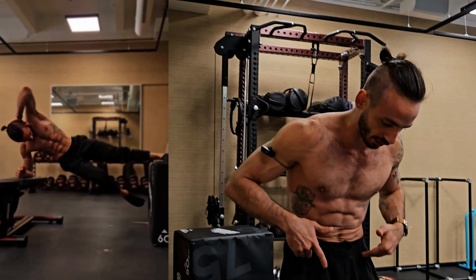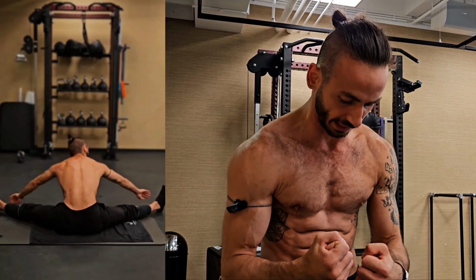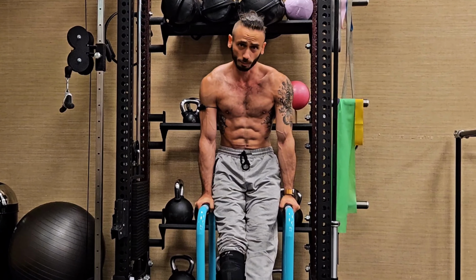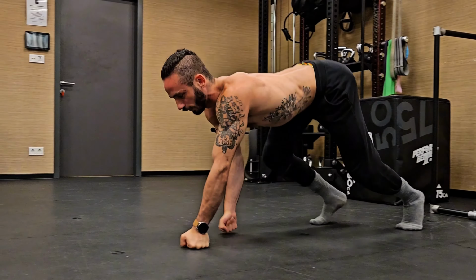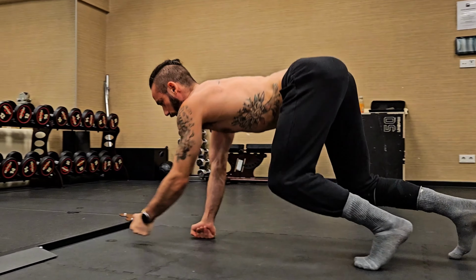Why? Because the L-sit is not just about pure strength. You need hip flexor strength to keep your legs elevated. You need core compression to hold everything tight. Of course, you need shoulder stability and tricep strength to keep your arms fully extended to elevate your body. But most importantly, you need to learn how to coordinate all of that combined into one single position or movement pattern.